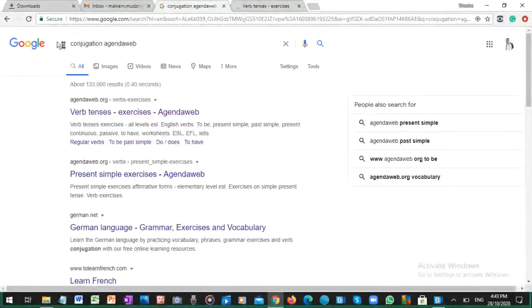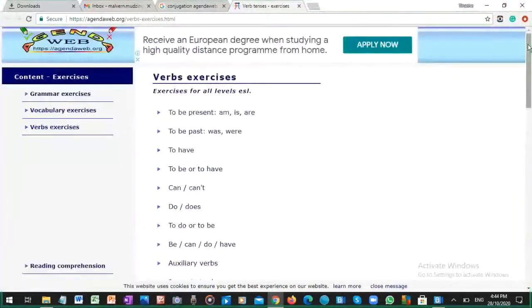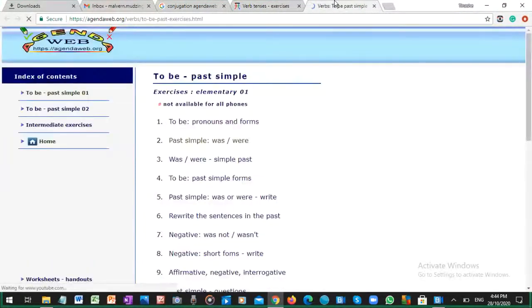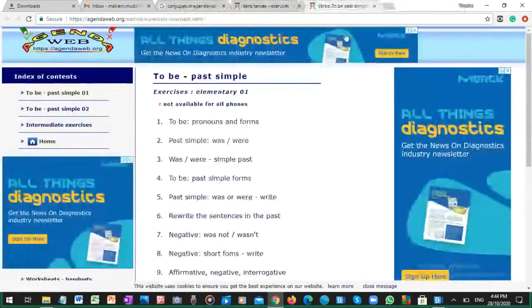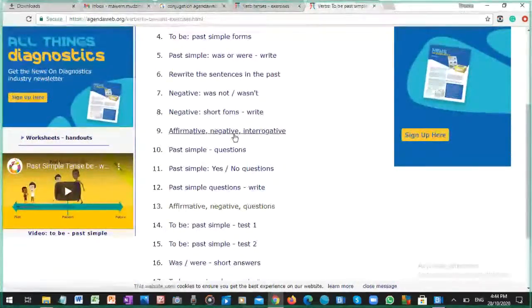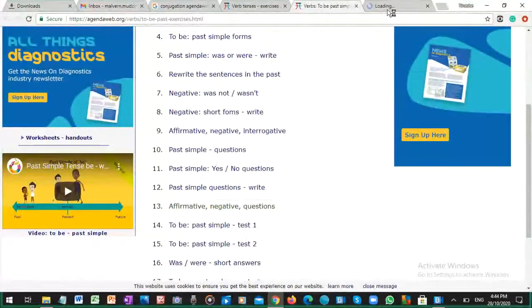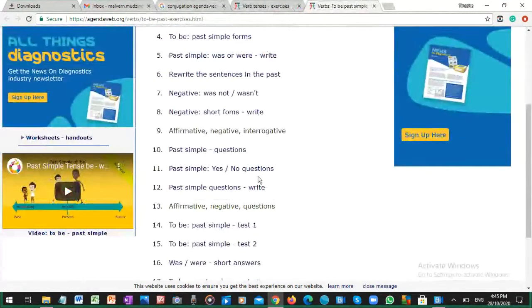Okay, come back. Okay. Well, let's start from to be past. We did this. Okay, let's see something that's a bit more complicated. All right. So we're going to be looking at, okay, let's look for ones which have sentences. No questions.